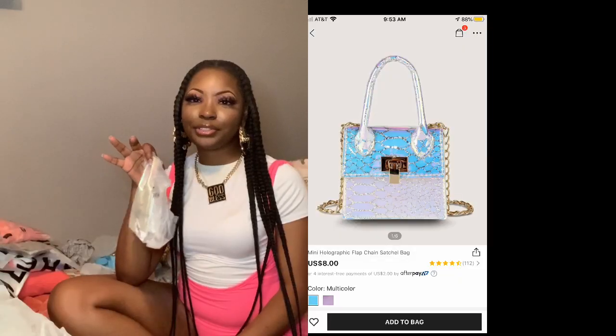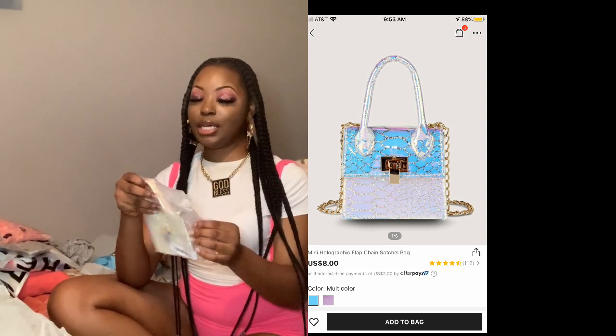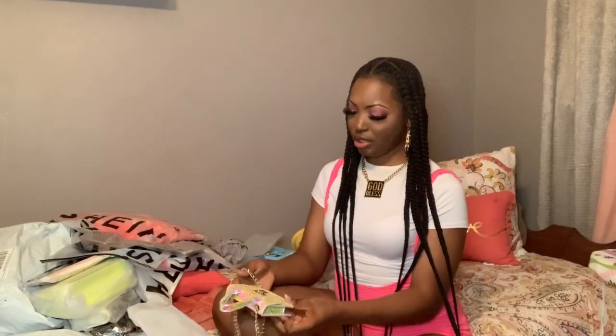Third item I have is this other gorgeous looking purse I saw online. Now it looked a bit bigger on the site. It looked a little different. I put a picture of how it actually looked right there because this is super, super small, but it's so cute. Y'all can't tell me this ain't cute. It looks pinker on the camera, but it's actually clear right here. So I don't know if it's transparent. Is that what you call it?